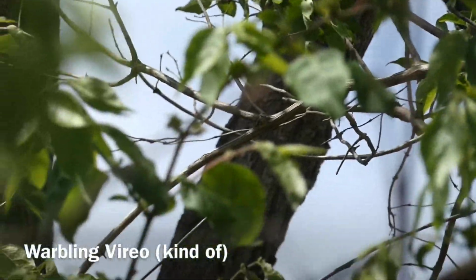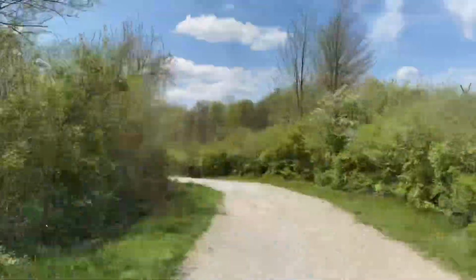Alright, so I just spent a little bit of time trying to get a good look at a warbling vireo. They have this call that just kind of goes all over the place, like doo-doo-doo-doo-doo-doo-doo. I can't do it, look it up. But they're really cool birds. I don't think I was able to get any good video shots of it. It was kind of further back in the leaves, and so everything was just really blurry, and it just didn't want to come forward and be seen, which is totally fine. I'm just gonna leave it alone and let it be a bird.